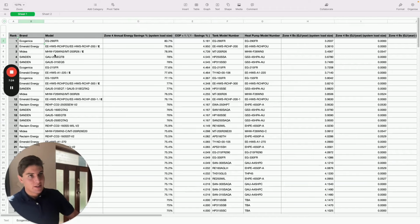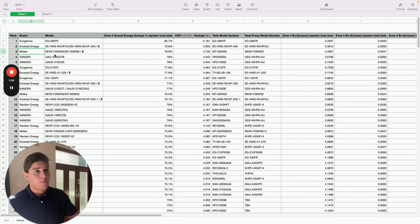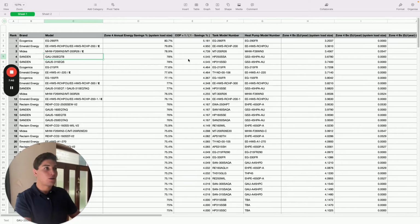So we can see number 1, we have Ecogenica, Emerald, Madeira. These are all the budget options, you could say. Then we have Sandon, which I believe is quite a good unit. But there's going to be a bit of a caveat with Sandon, because even though it's a good unit, Sandon appears over 19 times on this registry. So if you think you're getting the 250 system at the top of the register, you might actually not be. You might be getting one of the other systems. They've got some other systems as well.